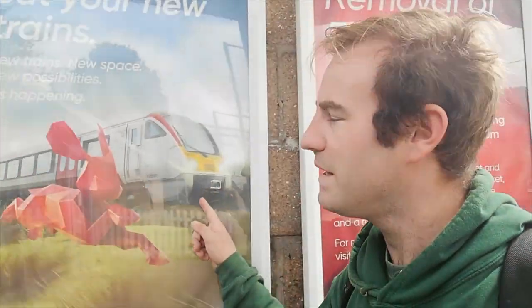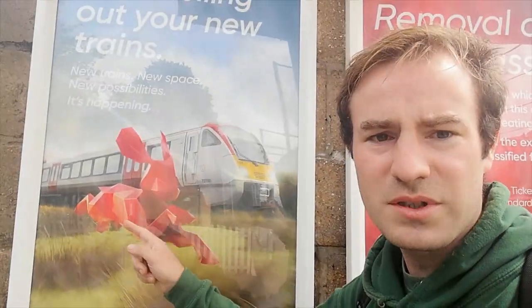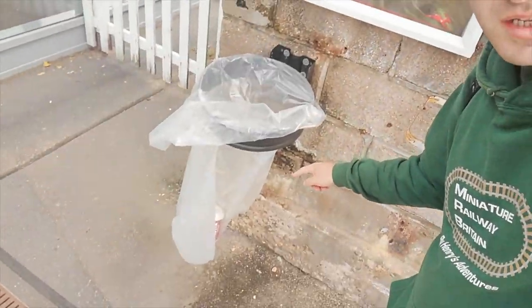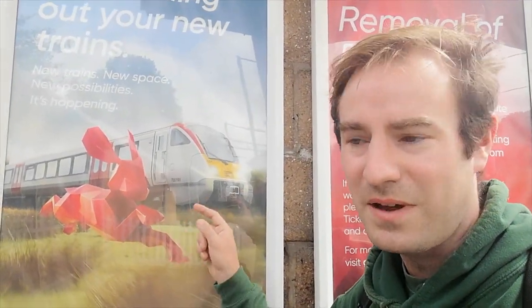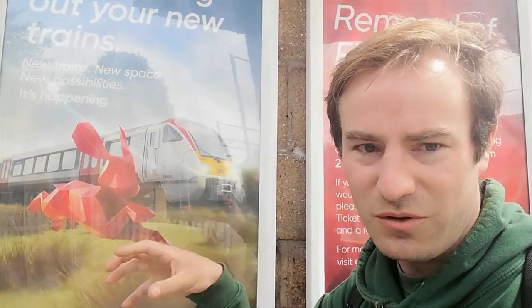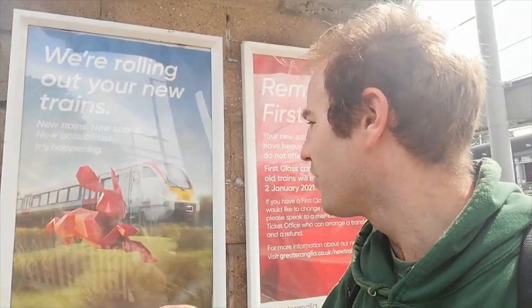I actually had my first trip on one of these new trains, these new class 720s. The strange thing was, I could not find a litter bin in the actual passenger saloons. The only place I found a litter bin was in the toilet, not the actual toilet itself, but the room that houses the toilet. So I thought that was a bit odd, because I had a coffee, so I had to go to the toilet to dispose of my coffee cup.